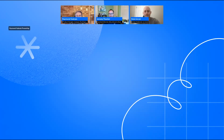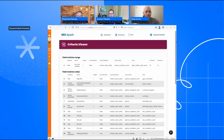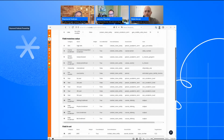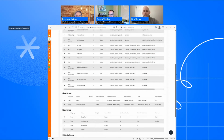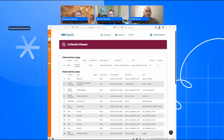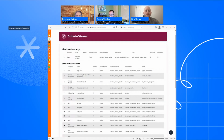And then in addition, to make all that work, we're pulling in all of the various criteria around students. So you should be able to see this criteria viewer tool that we have. But these are the various data elements that are being pulled in and associated to those various sparks. So lots of diverse data elements and a diverse set of sparks means that students should end up with that personalized, individualized experience at the end of the day.